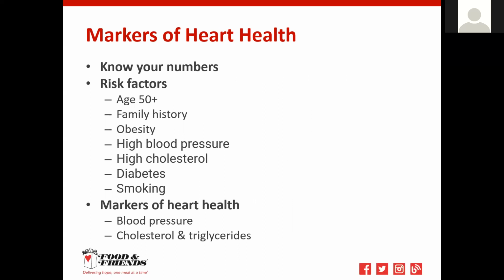Okay, so markers of heart health. What do we need to know when it comes to our cardiovascular health? Getting regular checkups and staying in touch with your primary care provider is really important. The first step to knowing how your heart's doing is knowing your numbers. That can include labs that can tell us a little bit about our heart health, and things like our blood pressure. Staying informed on these things is the first key to prevention.